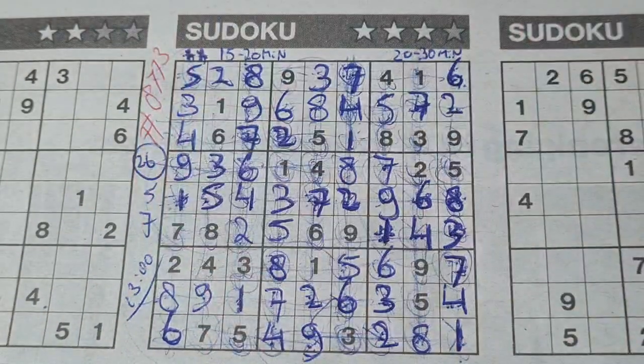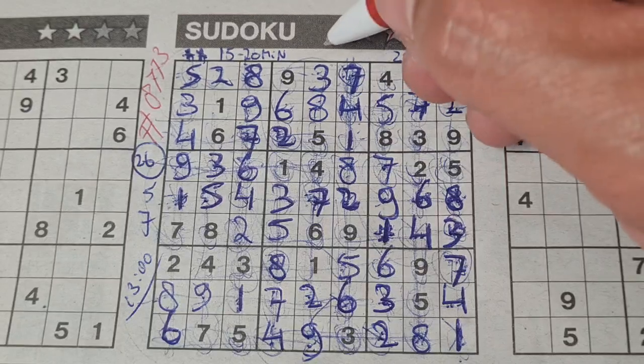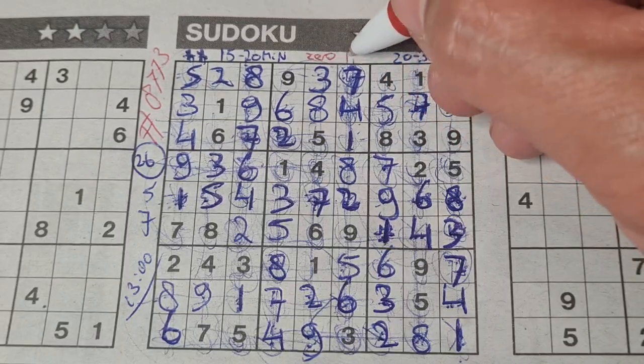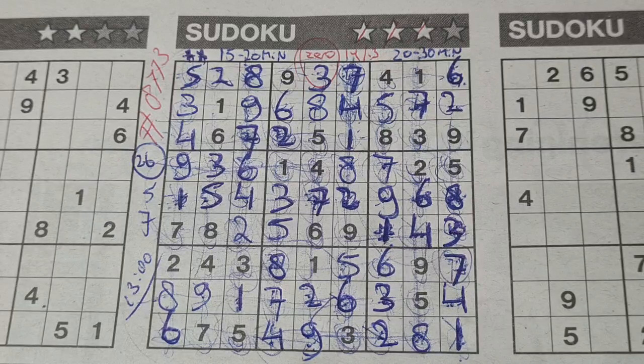Well, surprise, surprise, not the 3, not the 2, not the 1. Should be a 0 stars, I'm faster than 14, 13 minutes. So I'm well pleased with the time, and I like this one, yes, I really do.